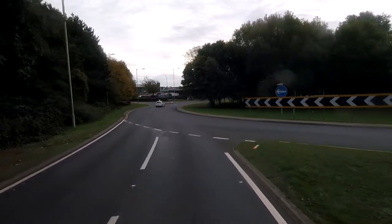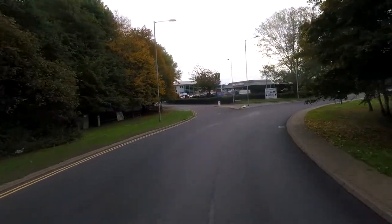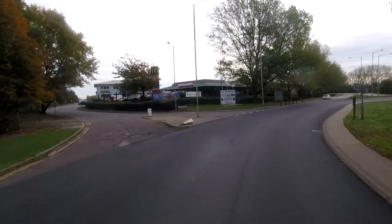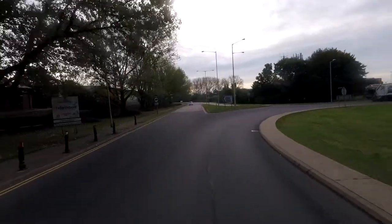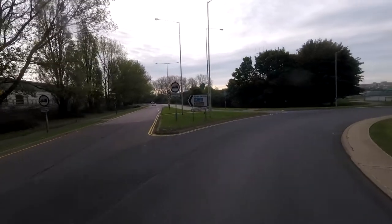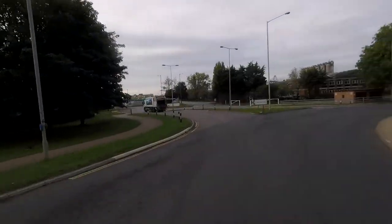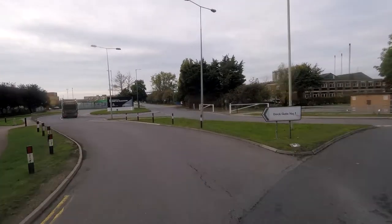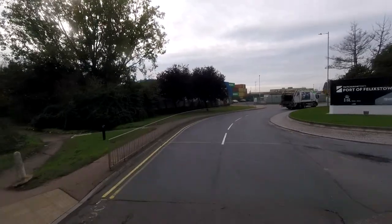The Felixstowe Docks itself is huge. It's almost a small town and can be very daunting and stressful if you've never been there before. But the one good thing about it is everywhere is signposted. There are signs everywhere. All you've got to do is take your time, look out for them, read them and follow them.